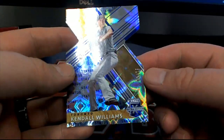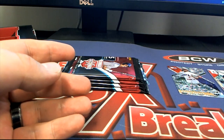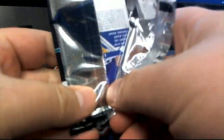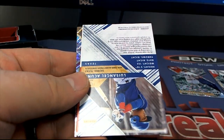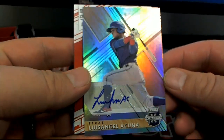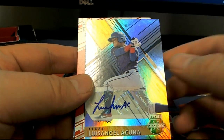Then we got a Kendall Williams, 6 of 75 cut, Blue Jays. CJ Alexander. Acuna, nice one there for the Rangers. Check that out. Good old Texas. That is Troy C. coming out to you, Troy C.